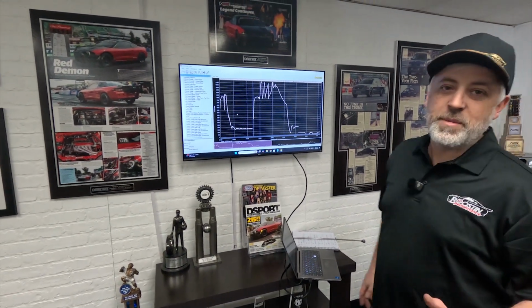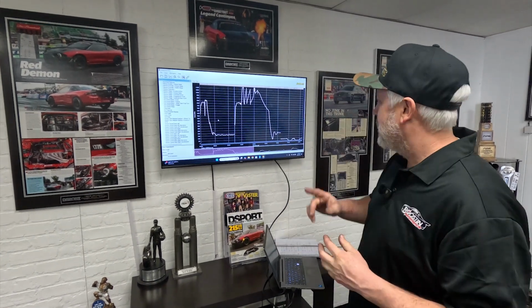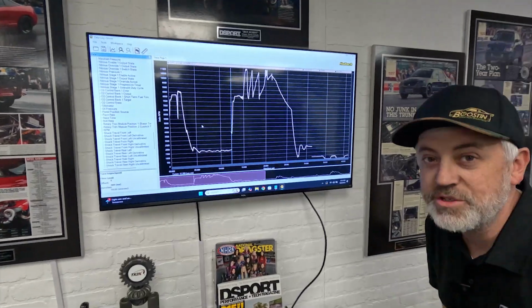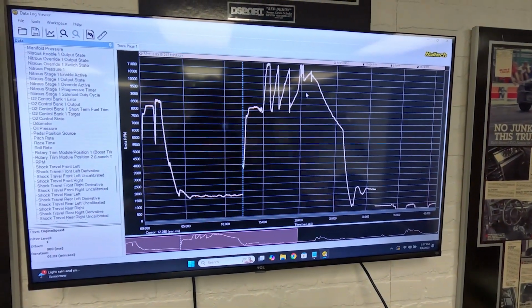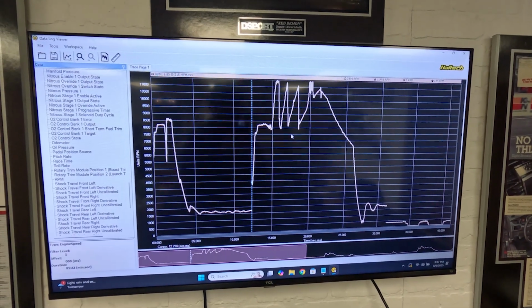So yeah, that's a little bit about Red Demon, but I know you guys are anxious to see this, so let's check it out. What we've got up here is the RPM from the pass. Why don't you zoom in here, Andrew? Perfect. So you can see this is the pass. This is actually the burnout over here. We're going to come in here on the pass and zoom in.